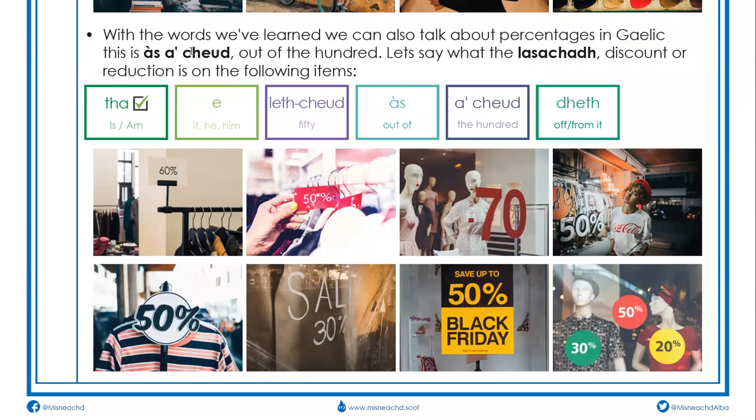It's also fairly straightforward to do this with the information we've already learned, so it's worth introducing as a concept. So we've seen ciad, 100. We have leth-chiad, 50. And we've seen as, out of or from, as a ciad, out of 100. And if we think about what per cent means, it's per 100, out of 100.